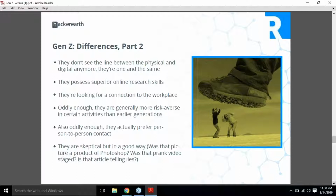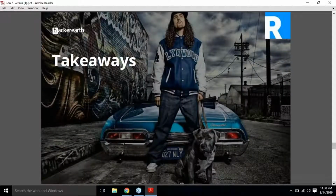See the person-to-person contact. Again, they don't have the soft skills, but it's something that they do like. Kind of like the humanity of it all, because they're used to interacting with all these devices and doing all this digital work. But they also really like the human time when they have it. The last point, of them being a bit skeptical, kind of gets into some of the fake news stuff that we've seen in the past couple of years. They are a little bit more skeptical because they've seen a lot of pranks, they've seen a lot of fake stuff on the internet. Next slide.